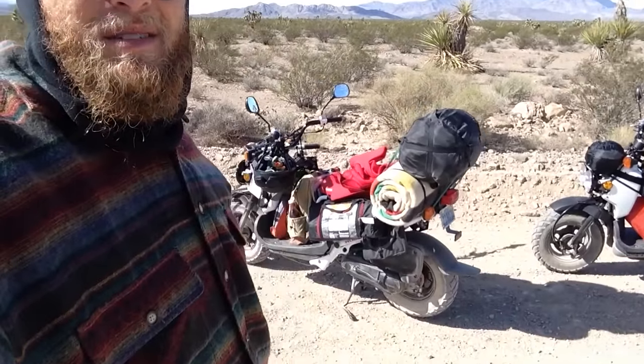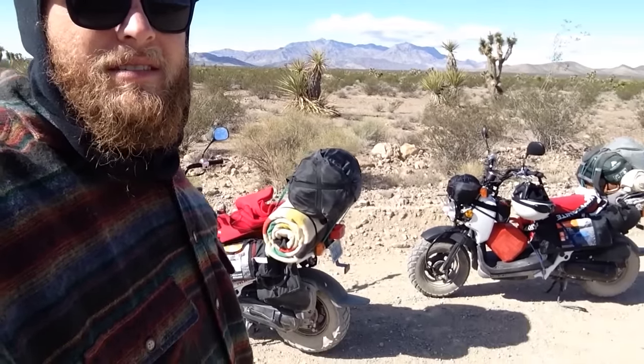Stop real quick. We're driving on this dirt road. Came from this direction. Now we're heading that direction. And it's been 45 minutes of basically what you see behind me. Just desert. Cacti, rocks, dirt, maybe a couple lizards and bugs, and that's about it. And then a couple bearded guys on scooters. Literally. So much fun. I think I'm gonna eat the beef jerky.